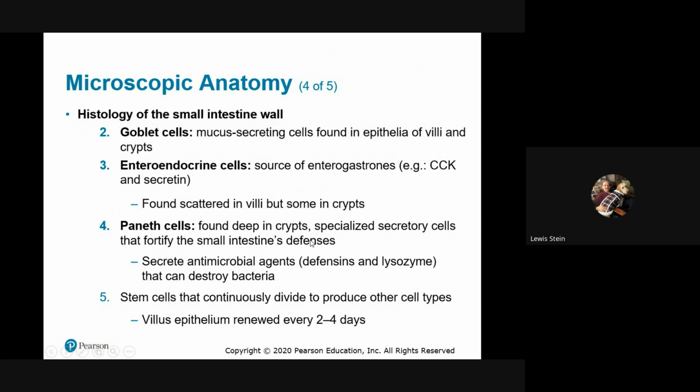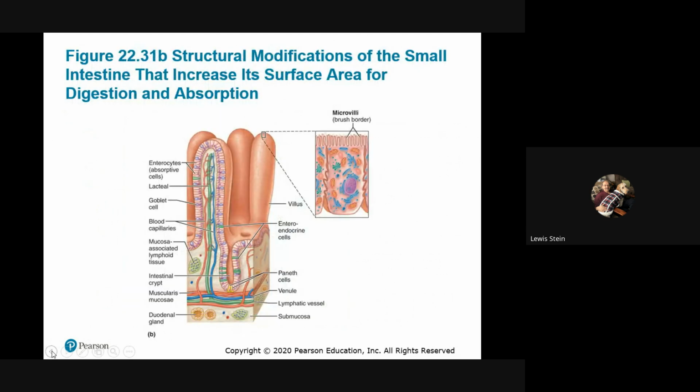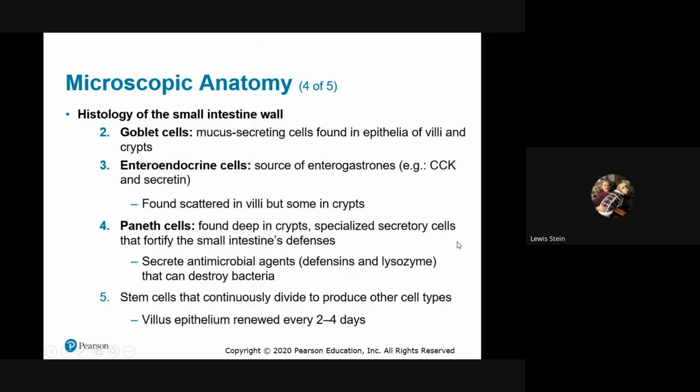Paneth cells, those are defensive cells. Okay, defensins and lysozymes that are there. Going back to the diagram, we're looking at some of the mucosa-associated lymphoid tissue. The Paneth cells you can see pointing toward way down in this area. So there's different ones that secrete agents because you're really coming in contact. This is sort of the final opportunity to detoxify, if you will, to deactivate, if you will. So, and there's always a lot of lymphatic tissue that's associated with it.